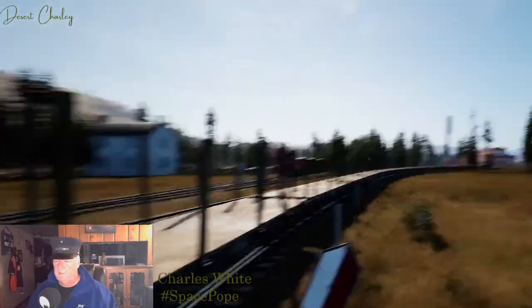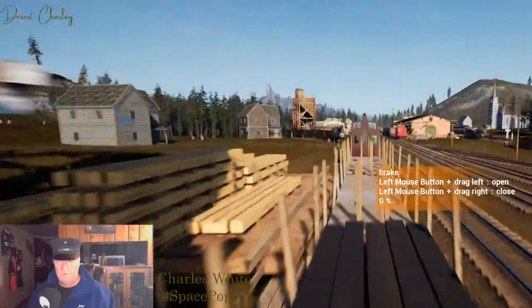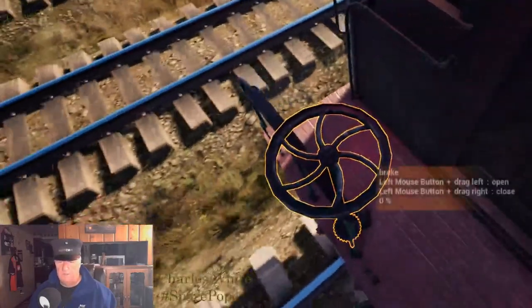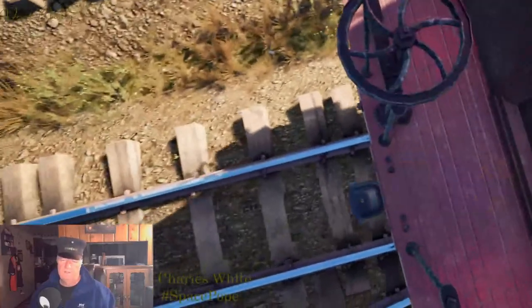And then it's empty all the way to the engine. So here's the trick. Again, at three, in this case, I come to the caboose, and in the caboose, hit the brake wheel here. And that should stop our train.